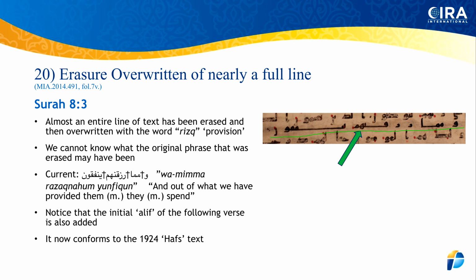And you can also see at the very far left that the initial aleph of the following verse is also added. So that had been missing, or it got erased by accident because they were a little bit too rambunctious. Right. They had to add that in. You can see it belongs to this later scribe, and it's the same color and the same size. That's right. It's very clear that the ink is darker, which means it's more fresh, newer in age than the other ink.